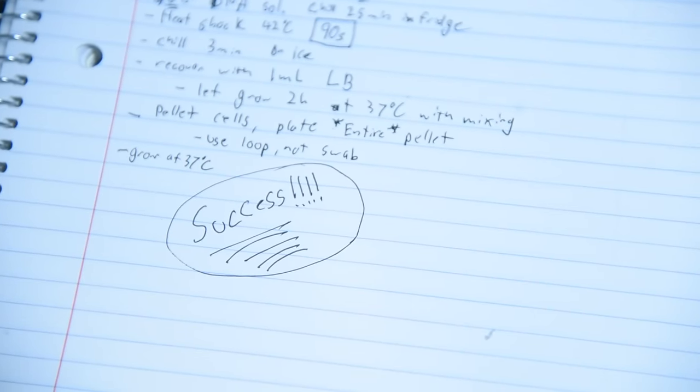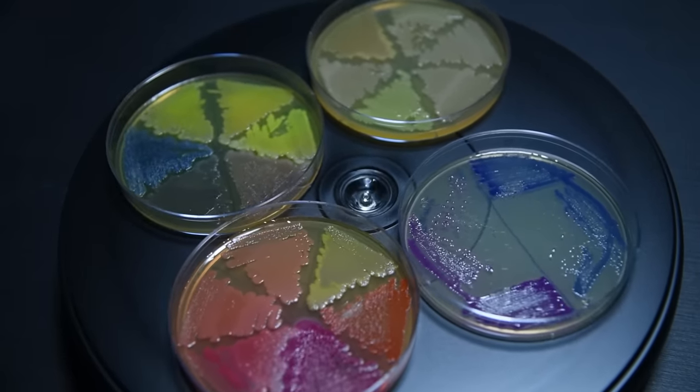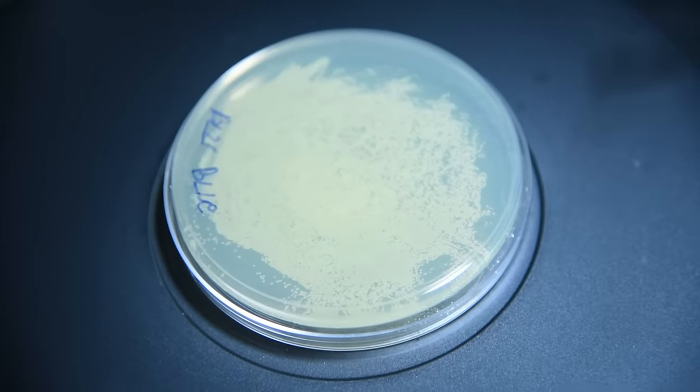And best of all, with this protocol, even the most user-friendly strains transform super well. You just need to scale back how much DNA you use, or you're gonna actually get too many colonies, which frankly is a good problem to have. If this is your first time learning about genetically modifying bacteria, here are the bullet points.